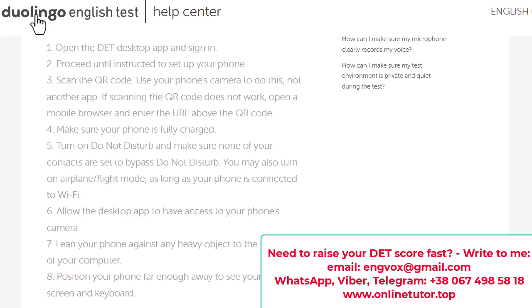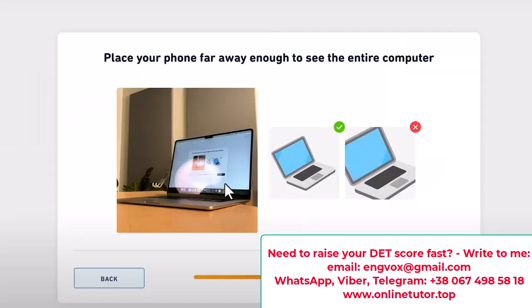Let me show you just 1 second from their official video. I hope they will not be angry with me. So this is a correct way. You see, I'm somewhere here, my laptop is here, my telephone is standing somewhere here. Yes, we don't see it, and from this angle. Of course, you can do it from the left side. I think it's not a big problem.